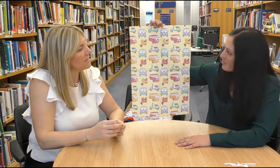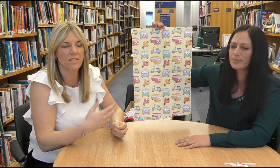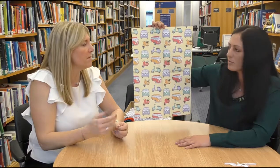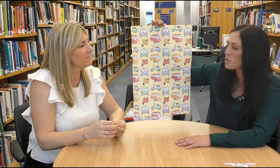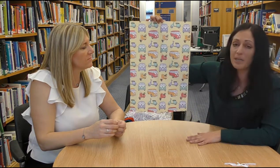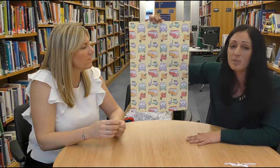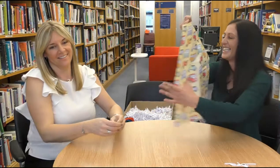So again, I think getting children to generate their own questions is also important, isn't it? To ask them to think about what question they could ask somebody else about the items on the wrapping paper. Yeah, and then don't forget about 2D shapes. Children can identify 2D shapes from these pictures as well, thinking about why we've used different shapes to make different parts of the bus, things like that. A lot of circles on there. Quite a lot of circles, definitely.